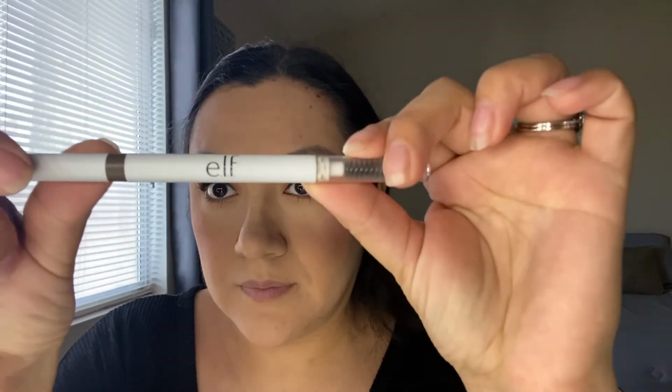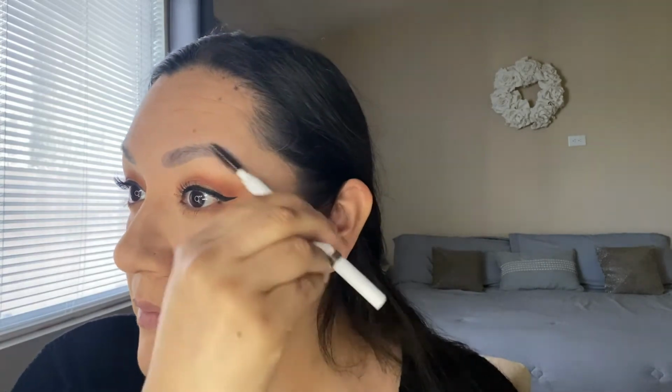We're going to do eyebrows. I use an e.l.f. pencil for this. I just go with the spoolie and I brush my eyebrows. This pencil, I believe it's $2 at Target. And I draw up, and then my eyebrows grow down from like the middle down.